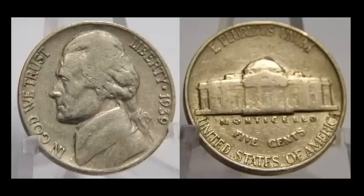These get ridiculously expensive in AU to mid-state conditions. So the people that do want them, they're looking for a little bit lower grade examples. And even still, those coins are not immune to a little bit of market inflation, I suppose. This one right here, it's a pretty nice, I guess, low-end VF condition coin. Nothing really to scream home about.